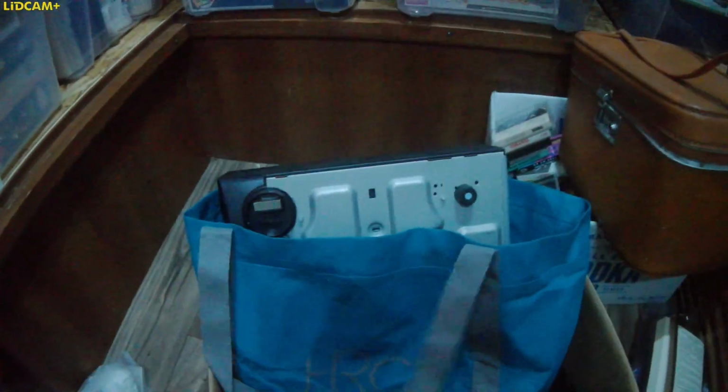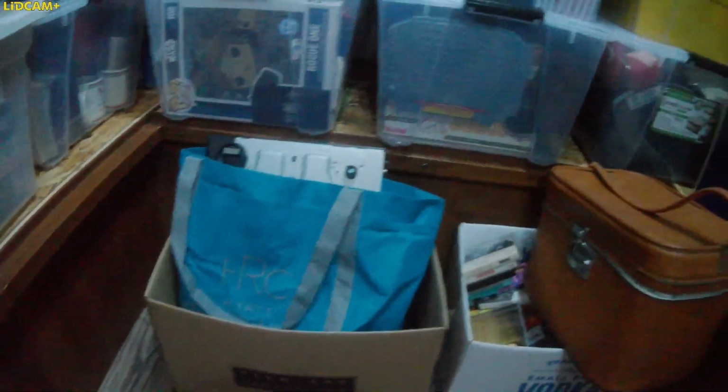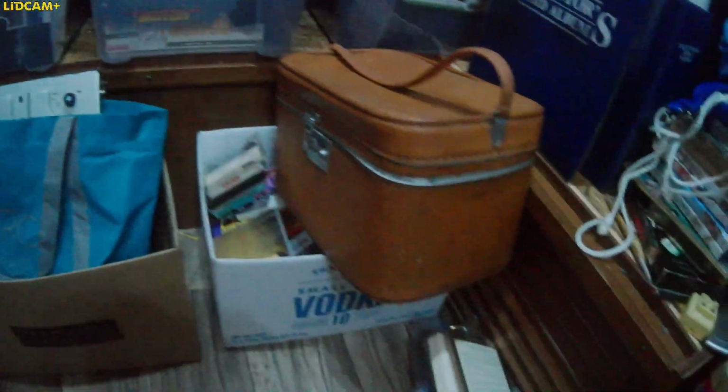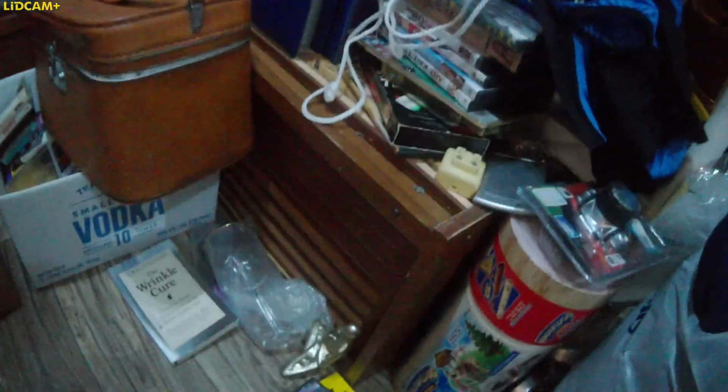Higher resolution. So, anyway, still a few things to look up in here, but overall, a few things here and there for eBay, and quite a few things should catch some attention at the flea market. Just sell at the flea market cheap, get rid of it.